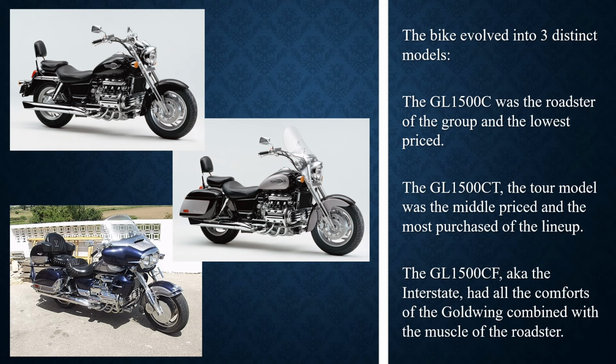Now, this bike evolved into three distinct models. The first one, the GL1500C, was the roadster of the group. It was derived from the B. The GL1500CT became the tour model and added that set of panniers or saddlebags, a hard saddlebag, and changed up the suspension and the fender a little bit for longer distance travel.